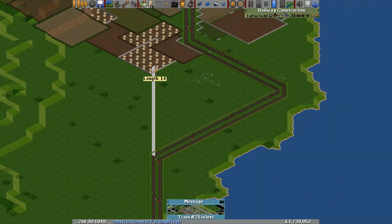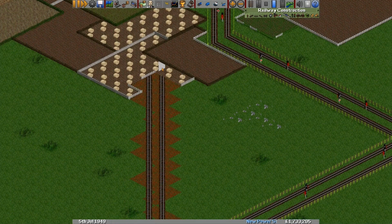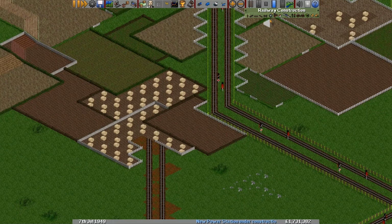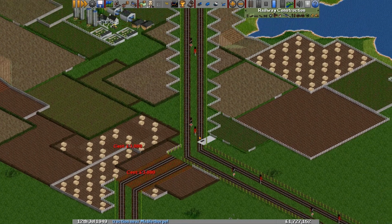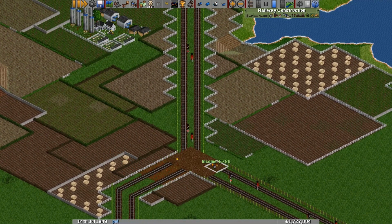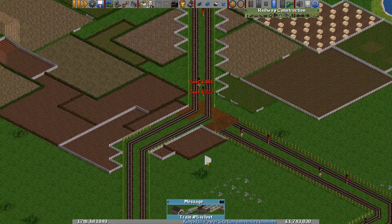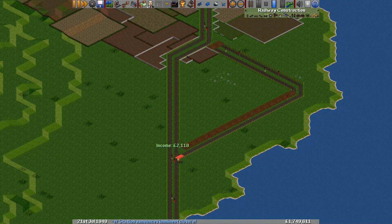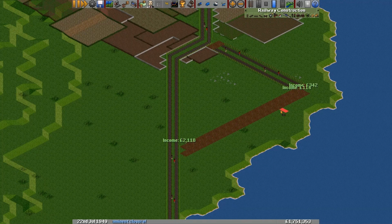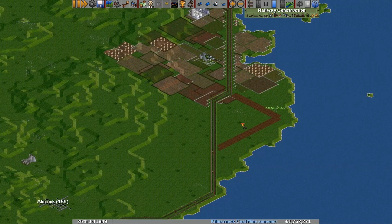Can we change this line? I think we can, yes. We can make that a lot faster. Train 5 isn't lost either, you're just being a pain as well. Let me get my removal tool on, get rid of all this. I can't wait till we start getting faster trains, it's going to be so much better.